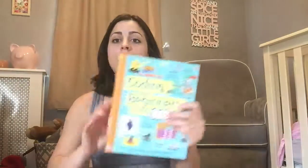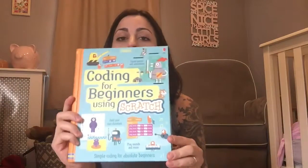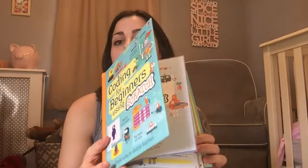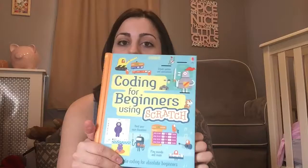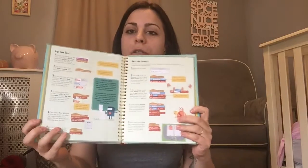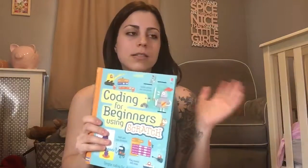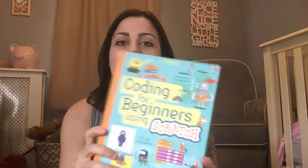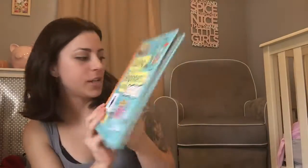Now, Coding for Beginners. This is definitely going to be or already is a very popular one amongst our new generation. There's a new one also, Coding for Beginners using Python. So this is just a really cute and fun way kids can be introduced to coding. They make their own characters and games and so on. So that's definitely for somebody who has a little one in their life that loves technology.